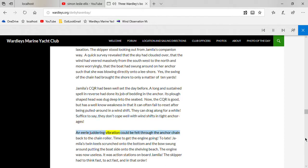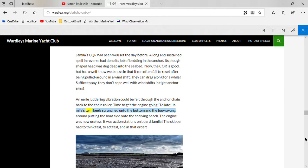An eerie juddering vibration could be felt through the anchor chain back to the chain roller. Time to get the engine going. Too late. Jamila's twin keels scrunched onto the bottom and the bow swung around, putting the boat side onto the shelving beach. The engine was now useless. It was action stations on board Jamila. The skipper had to think fast, to act fast, and in that order.